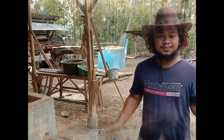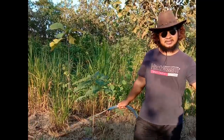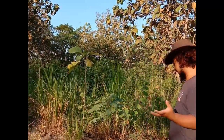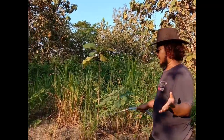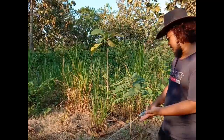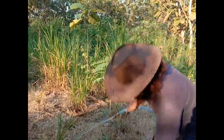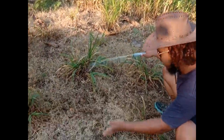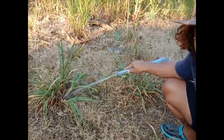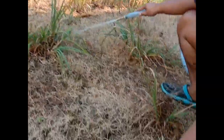So, hello guys, a warm welcome to all of you, and this is the last section in my video. I'll show you my routine activity in the dry season. I'm watering the grass, the elephant grass, because the grass is bigger than normal grass like this. And why we have to water this grass is because this is vertisol.